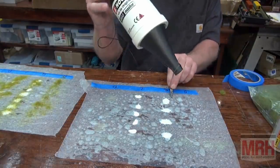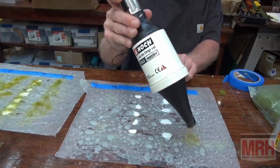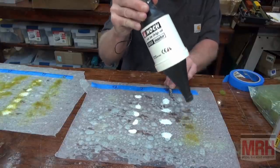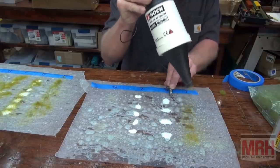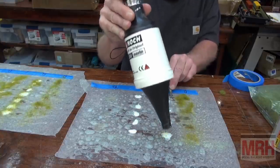Static grass gun with our 6mm WAR World Scenics ready to go. Touch it to the water area and let's apply it again using the funnel that comes with the gun. You can see how it really targets. That was a big clump that came out all at once.